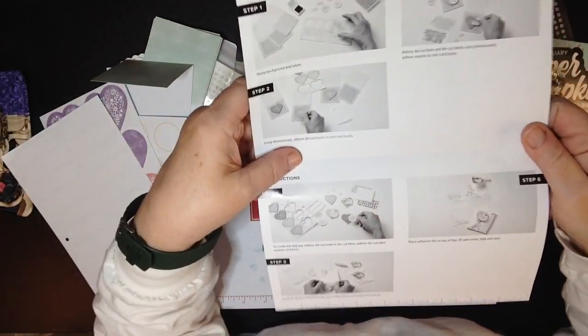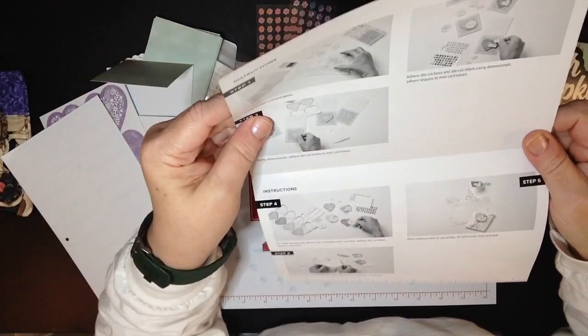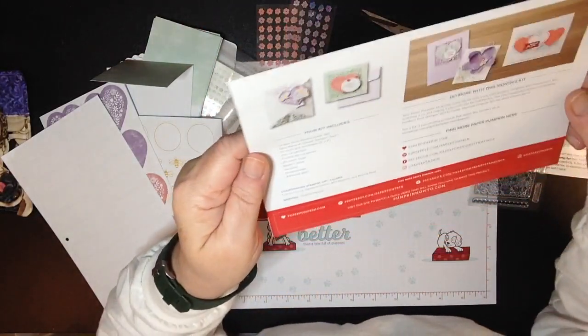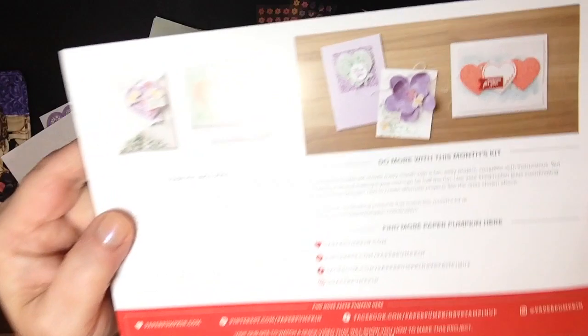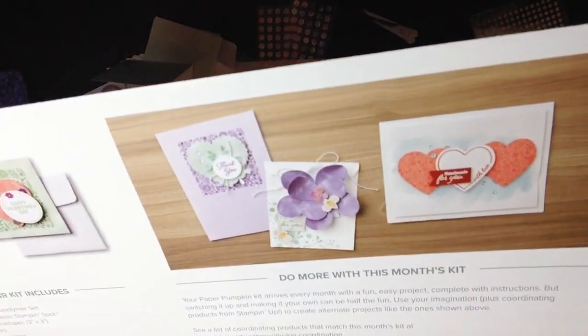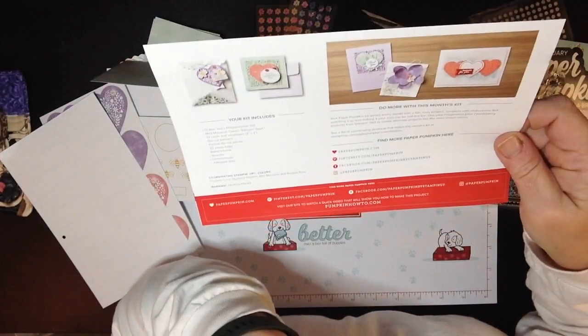And inside we have step-by-step directions. I'm a visual person, so I kind of don't really do the reading. I just look at the pictures and I look at the cover. And then on the back, it tells you what your kit includes. And there's a couple alternative projects that Stampin' Up! is already giving you to do. So look how pretty they are. I love that little flower done with those hearts.